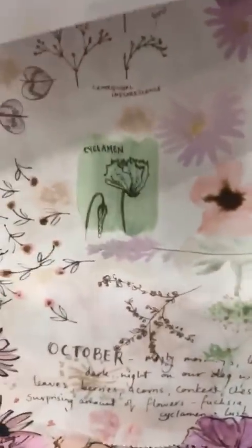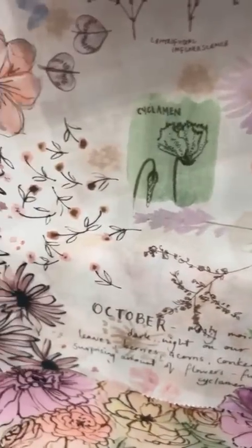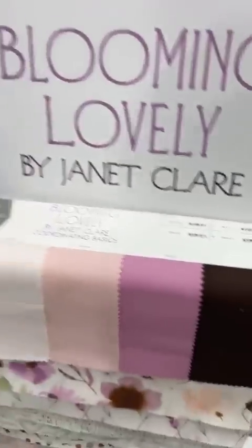So these are taken from Janet's actual art journal. She just sends us these drawings, and they get turned into the fabric. Isn't that cool? So you can kind of see exactly what she was sketching. And so we've got the color coordinates here.